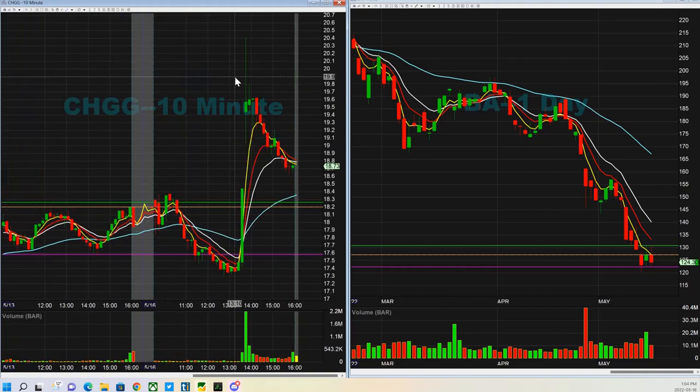CHGG, Beth mentioned that there was bid news. We waited for the uphaul to grab it long, traded it for a point to the upside from 1934 to the 2040 level. So that was a decent trade as well on that.